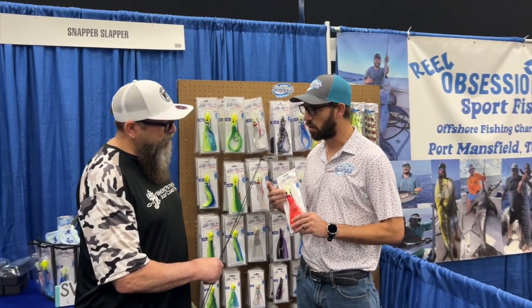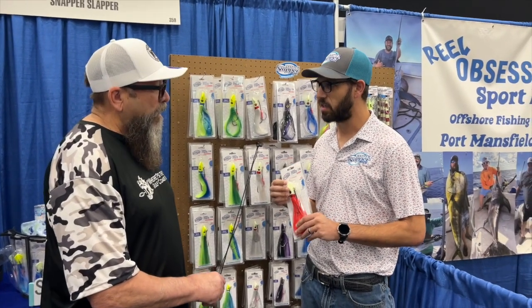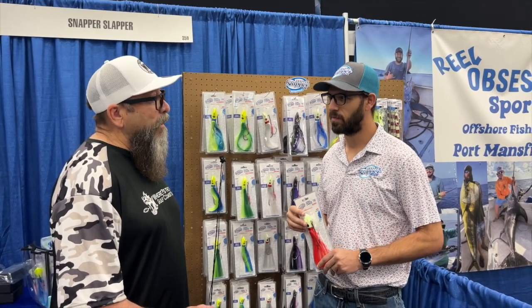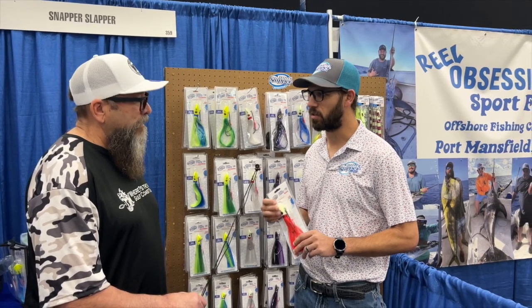All the paint on all the heads of the different colors all glow. So they're glow head designs that get down deep. Let's say glow, because everybody knows you go 150, 200 feet deep, it's dark. It's dark. And so all the paint glows. Charge them up in the sunlight, and they glow for a good while.